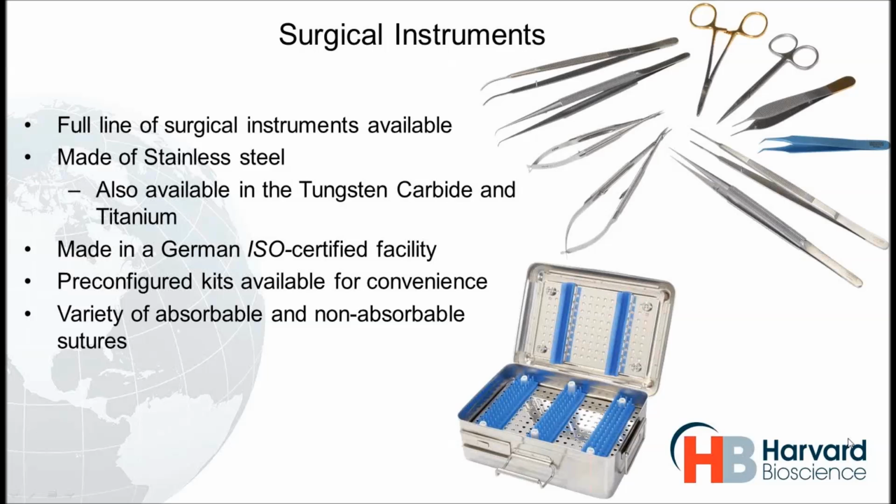But most of our customers are very concerned with choosing their equipment, including anesthesia and including ventilators. But before you even can get that far, we have to talk about the rest of the pieces that go along with it. So you do need a good, clean working space, and you need good, sharp tools. Otherwise, you're not going to have a successful surgery.